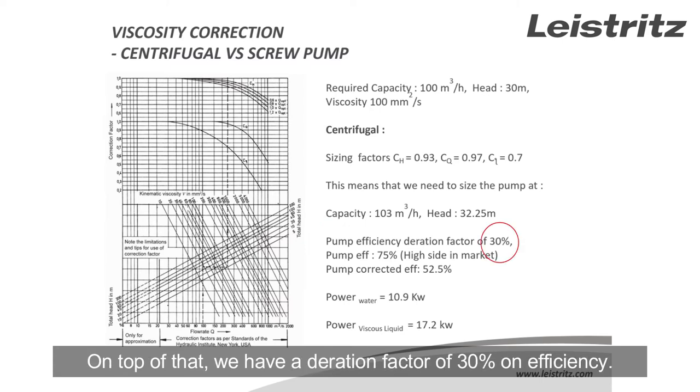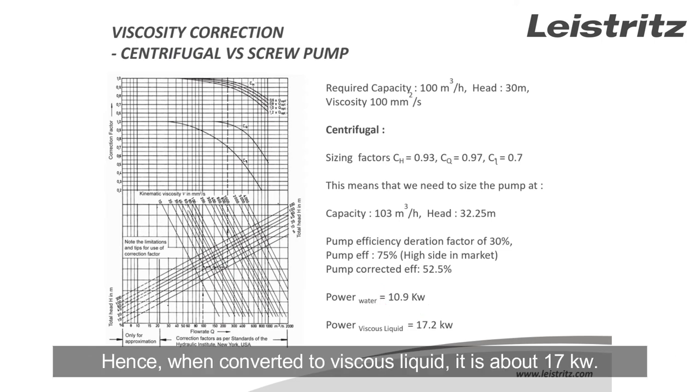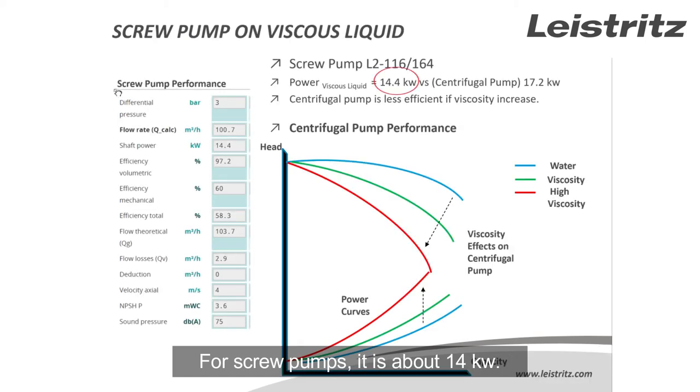On top of that, we have a deduction factor of 30% on efficiency. The calculation for power on water will then be 10.9 kW based on pump efficiency of 75%. Hence, when converted to viscous liquid, it is about 17 kilowatts. For screw pumps, it is about 14 kilowatts.